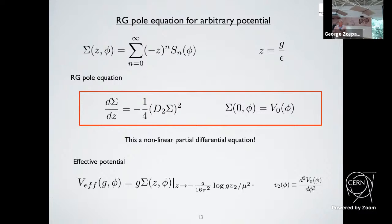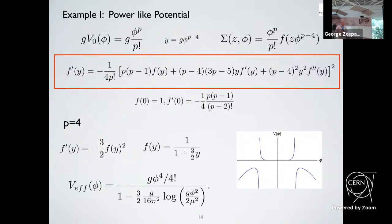To get the effective potential, you just take the solution of this equation and make a substitution. Instead of 1 over epsilon, you substitute this log term. Now you have to solve this equation somehow. Let me show you how it works in a particular example. For instance, take a power-like potential, phi to the power of n. Then the coupling has negative dimension, so in fact the dimensionless variable is g times phi to the n minus 4. That means the function I'm looking for can be written in the following form: a classical potential times some function of the dimensionless variable. And for this function f, you have the following differential equation.